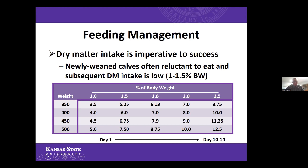And really one of the challenges that I think we run into with newly weaned calves is that we often don't think about how low those intakes will be. And so oftentimes newly weaned calves will only consume 1 to 1.5% of their body weight per day in dry feed. And so we have a very low dry matter intake.